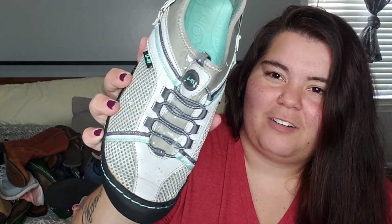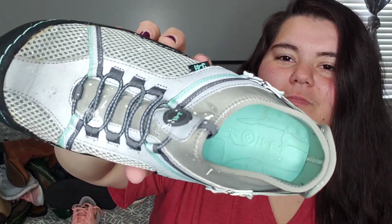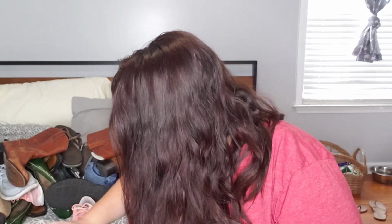But when I got them home, I threw them through the wash because I thought they were just dirty, but I think this is paint. So I don't know if you can see it, but there is paint. Yeah, you can. All over this shoe. So I don't know. I'm going to list them up on an auction, see how they do. If not, I'm going to redonate them. So I'm actually going to keep those out.